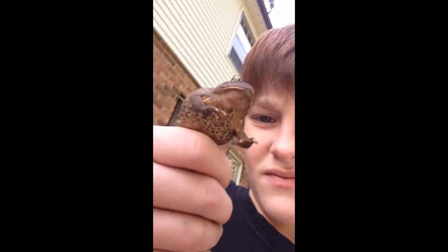What kind of toad is he? Well, what kind of toad do you think he is? He kind of looks like one of those ones that do the squeaking sound. I just found him under that thing.